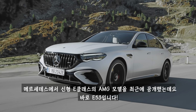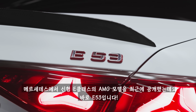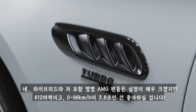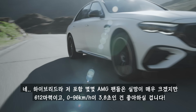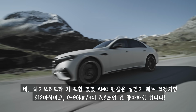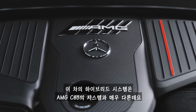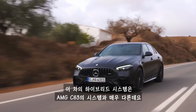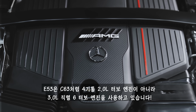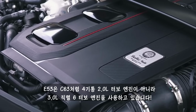Mercedes has just revealed the latest AMG version of the new Mercedes E-Class, the E53. Okay, so it's actually a hybrid, which is bound to upset some AMG purists, such as myself. But you can't argue with the fact it has 612 horsepower and does 0 to 60 miles an hour in 3.8 seconds. This car's hybrid system is very different from the one you get in the AMG C63. You see, the E53 has a 3-litre turbocharged straight-six engine instead of a 2-litre turbocharged 4-cylinder like in the C63.